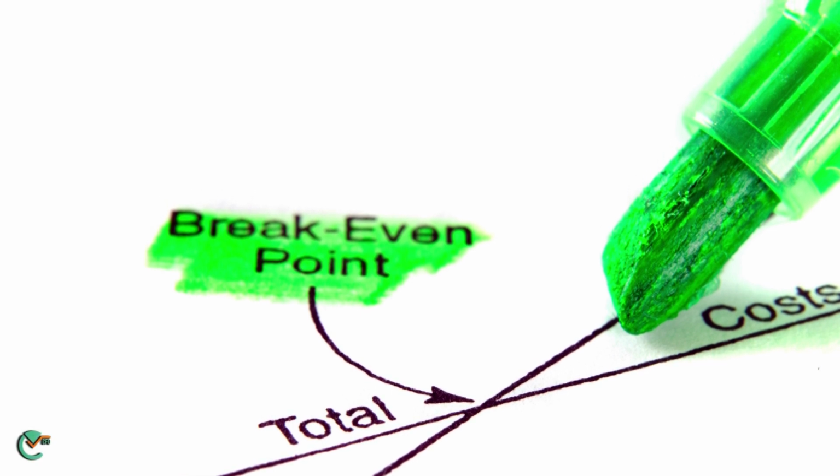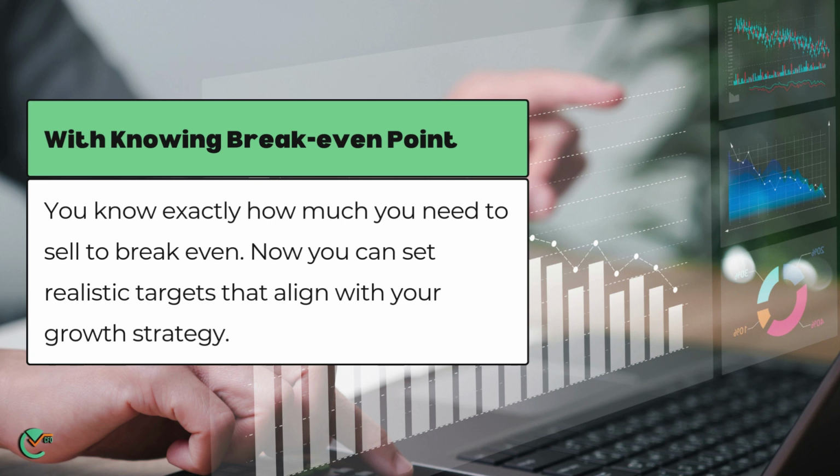It's the level of sales you need to cover all your costs, meaning you are not making a profit, but you are not losing money either. This number gives you a clear picture of your financial health, and it's a powerful tool for setting your revenue goals. Imagine this: you know exactly how much you need to sell to break even. Now you can set realistic targets and align with your growth strategy. It also helps you allocate resources more effectively, focusing on what truly drives profitability.